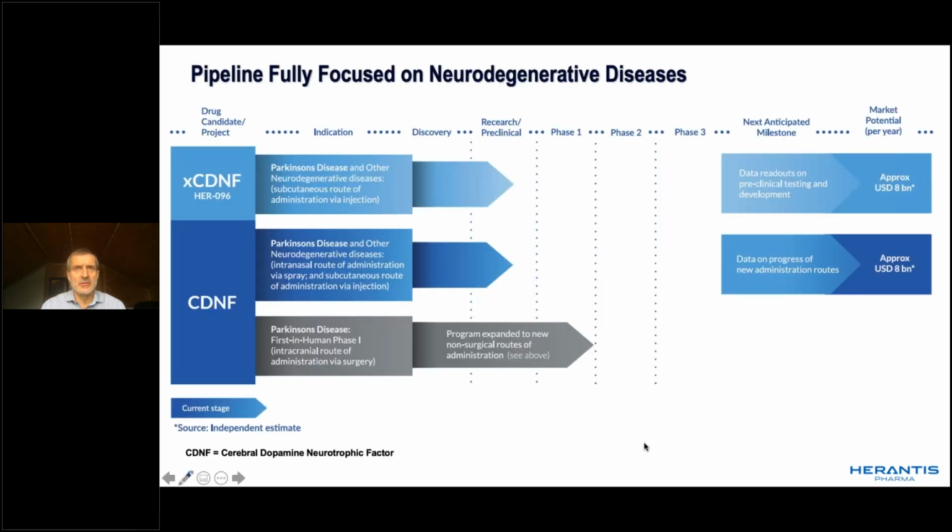So as a fully focused pure play CNS company, this is what our pipeline now comprises. We have two assets, CDNF, which stands for cerebral dopamine neurotrophic factor. That's a natural protein that occurs naturally in the body, and the natural role of CDNF is to protect neurons in the body. That's completed a phase 1 study towards the end of last year. The administration route of CDNF for that study was via a surgical device, an invasive surgical device.